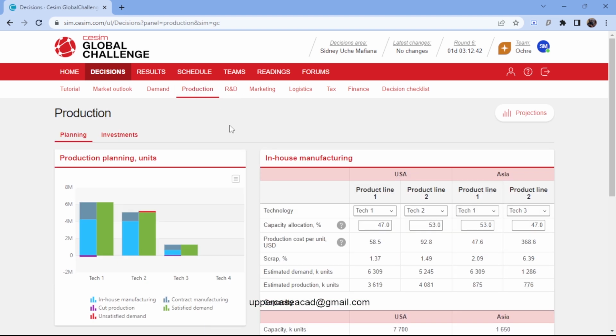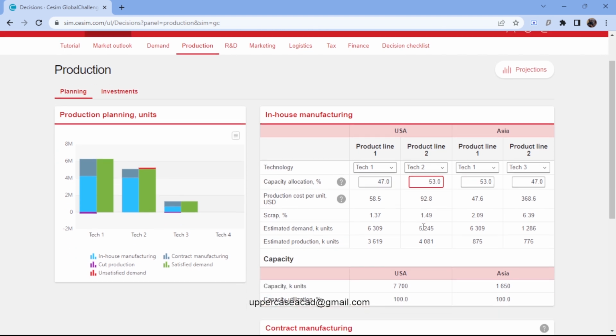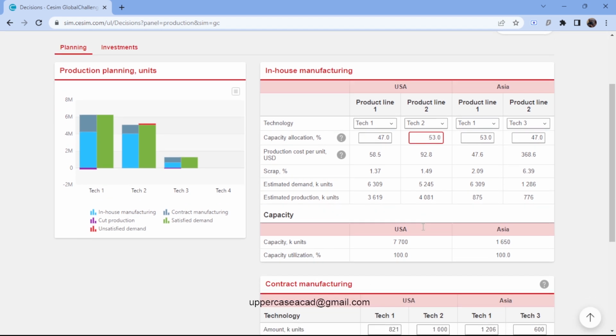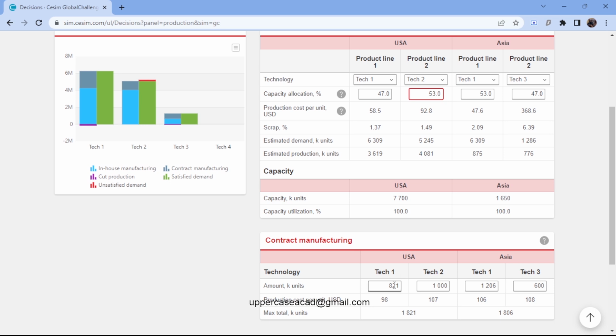So in the USA, we have two in-house production lines: line 1 and line 2. After careful analysis, I decided to allocate 47% of the capacity to line 1 and 53% of our capacity to line 2. Additionally, I'll utilize contract manufacturing. In contract manufacturing, I decided to produce 821 units for product line 1 and 1,000 units for product line 2.